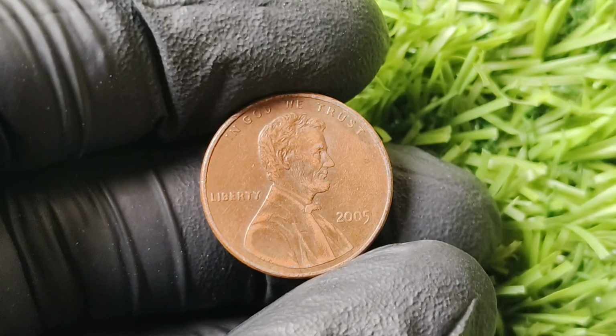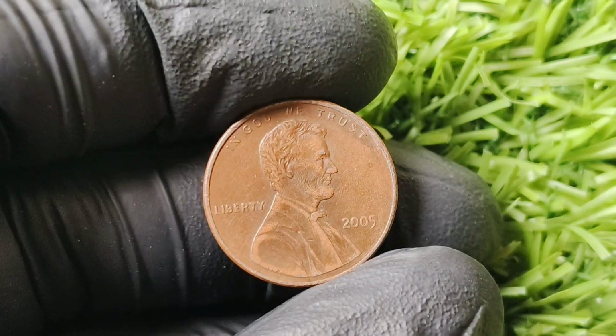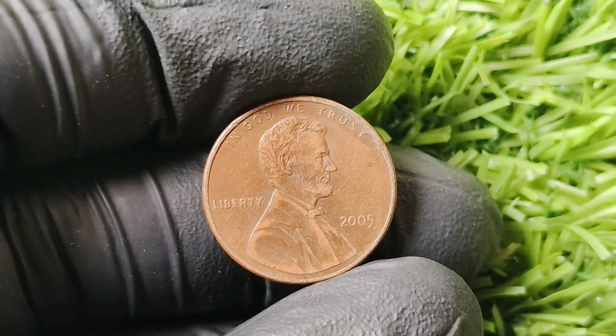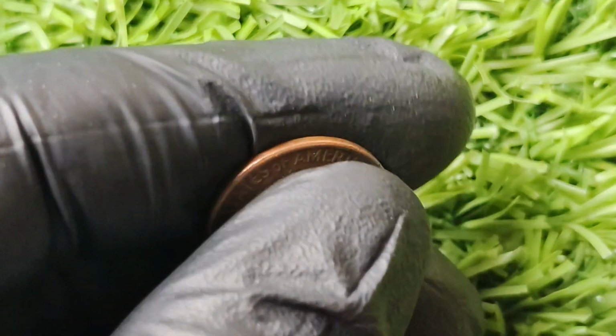Or the absence of it, on the front of the penny. For the 2005 no mint mark penny, there's no letter under the date. Next, look for any odd doubling of numbers or letters, unusual color, or slight differences in thickness or edges. If you spot anything weird, that's a clue to get it checked by an expert.